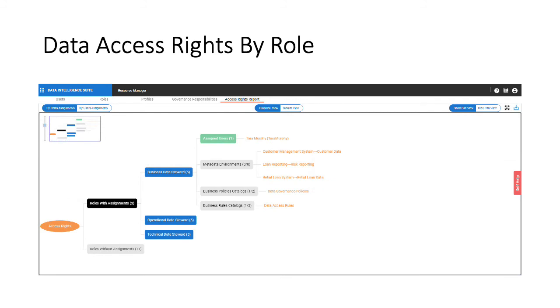Let's take a look at it another way. Here we're looking at data access rights by role. So if we look here on the far left in the orange oval, we start with the data access rights, and here we look at roles with assignments in black as well as roles without assignments. This becomes particularly important when you want to make sure that all the data you have is actually being governed, and do you have roles that you have not actually assigned an individual to.